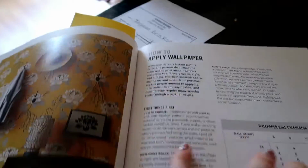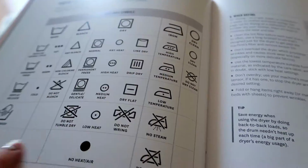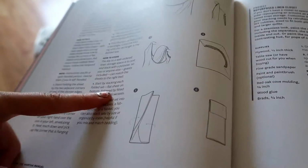And I like it because it's literally like different things, like the different skills you can learn. Like this is how to apply wallpaper. So this is like embellishing laundry, fabric care labels that tell you things, or how to mend something, how to fold the fitted sheets, still on my life to-do list to learn.